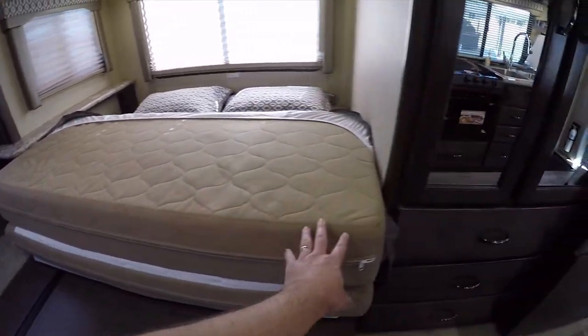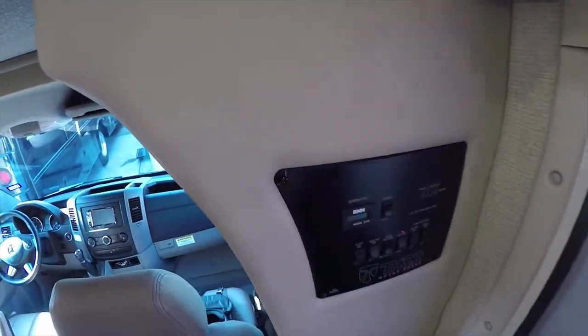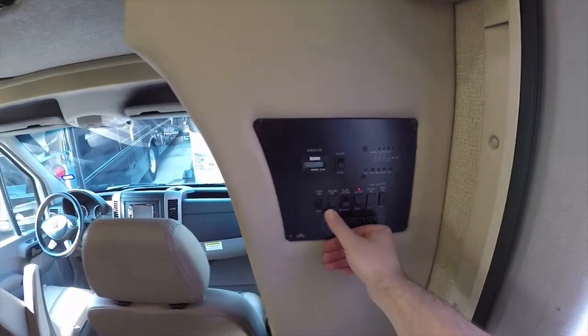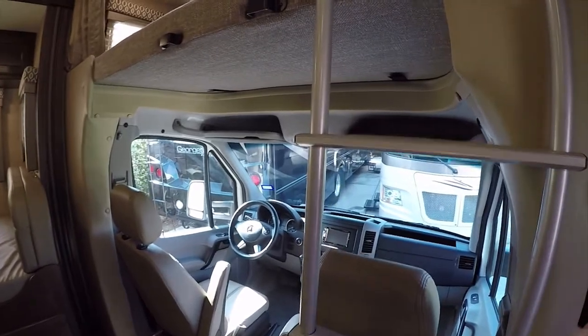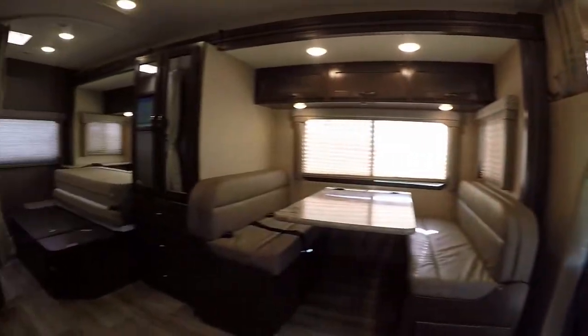This mattress is designed to flip over like that, and then you come over here to the control panel. You've got all your controls right here. You've got generator start, step on or off. I'm going to explain all these buttons as we go while I put the slide in. I'm going to make sure the ladder is out of the way, and I'm going to retract the slide.